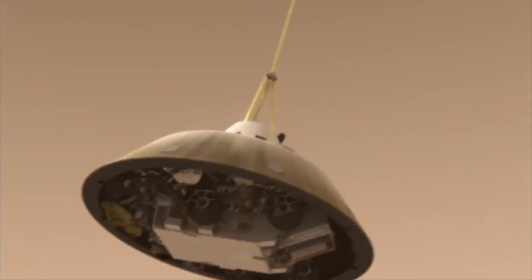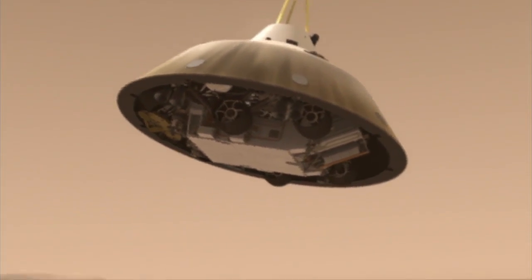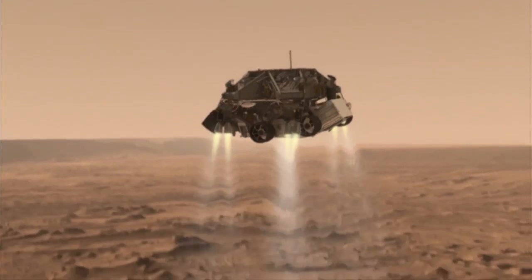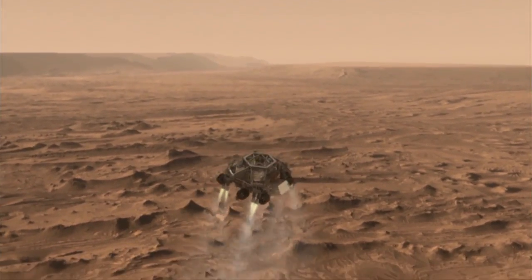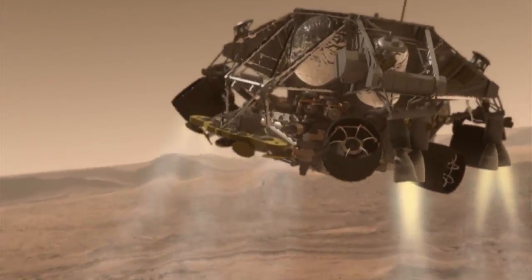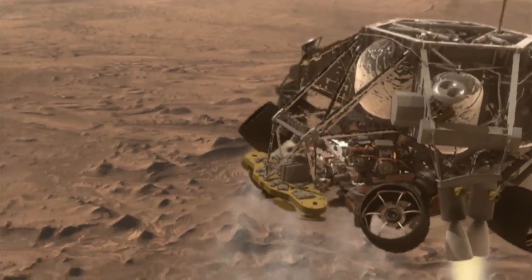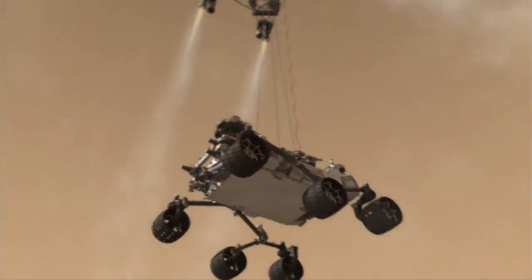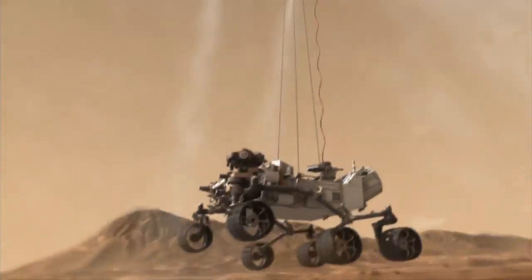The descent stage, with Curiosity tucked underneath, drops from the parachute, fires up its landing engines, and slows the system to a near stop. Curiosity first gets to stretch her legs at approximately 2 miles per hour, about 60 feet above the ground. With wheels deployed, Curiosity is lowered on the sky crane to the surface.